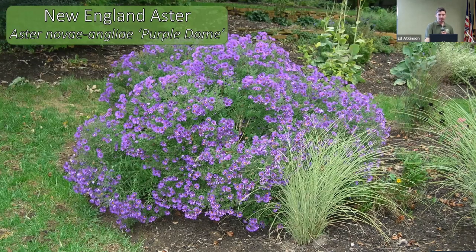This is another one that there's a lot of cultivars for, the Novae Angliae, the New England aster. This one's called Purple Dome.